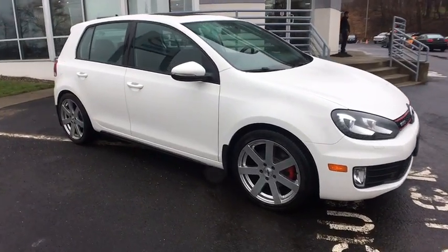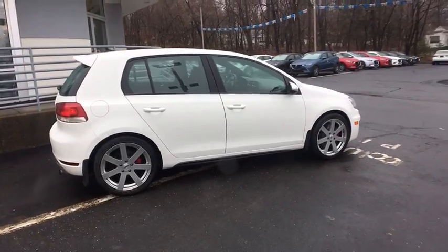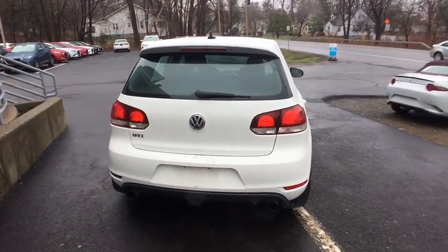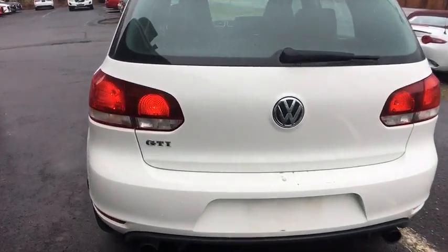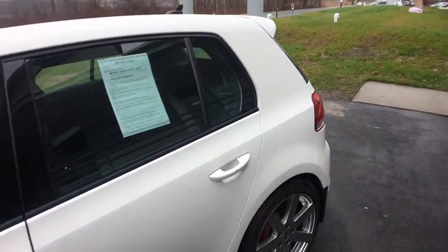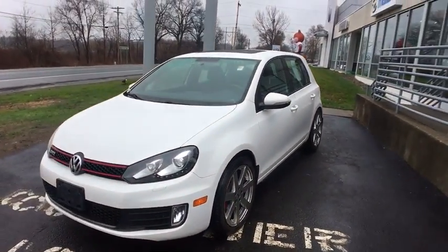2012 Volkswagen GTI. This Volkswagen is considered by many to be the hot hatchback. The GTI is available in both 2- and 4-door models to easily accommodate up to 4 adults. A decent-sized 15-plus cubic foot trunk is well-shaped and easy to load. This vehicle has less than 80,000 miles.